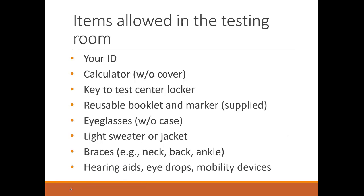The items that you're allowed in the testing room are your ID, your calculator, the key to the test center locker, a reusable booklet and marker that they will supply to you, your eyeglasses, but you can't bring in the case, a light sweater or jacket. If you have any sort of brace, you're allowed to bring that, hearing aids, eye drops, and mobility devices.